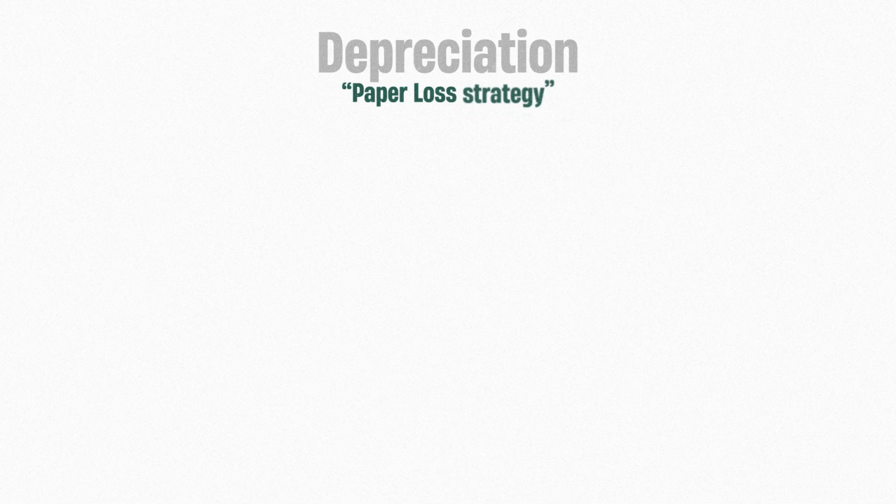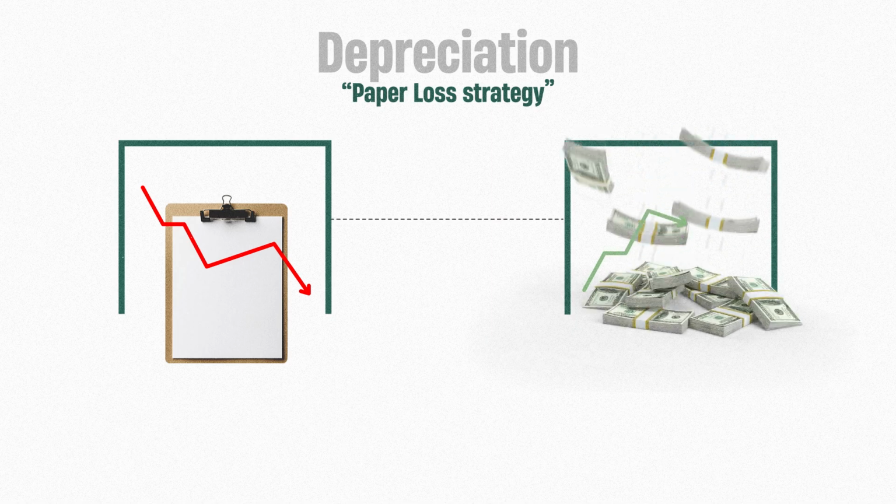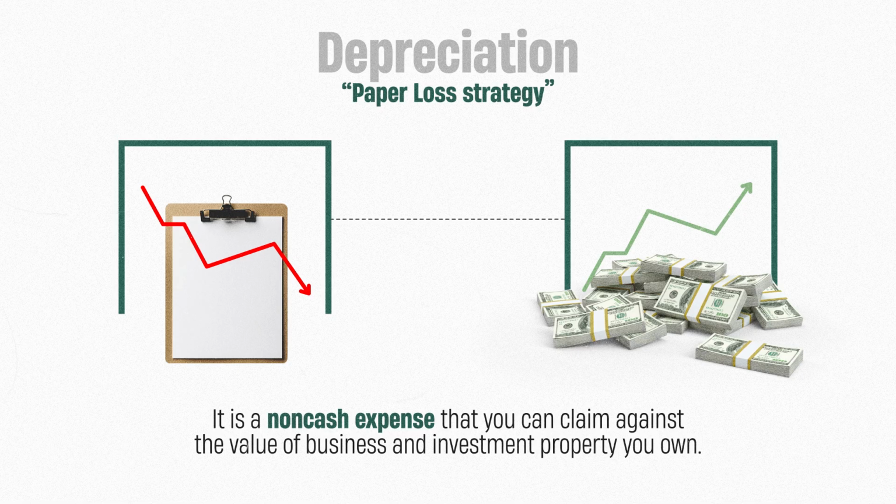Many tax professionals refer to this strategy as the paper loss strategy. Depreciation allows you to show a loss on paper while earning cash flow in reality. And that is because it is a non-cash expense that you can claim or write off against the value of any business or investment property you own that qualifies. And the more property you own, the more depreciation you can take, which literally allows people to trigger more and more depreciation as they buy more property.